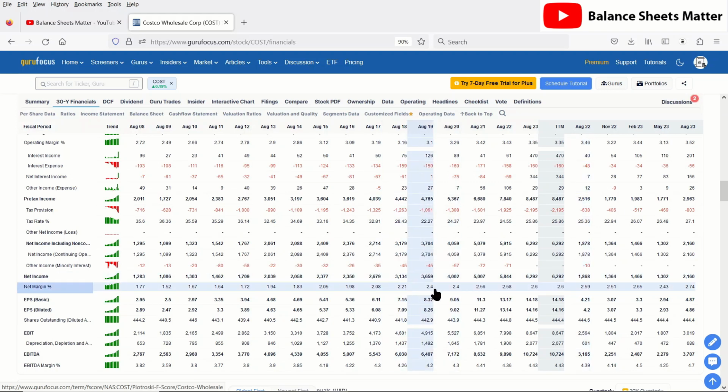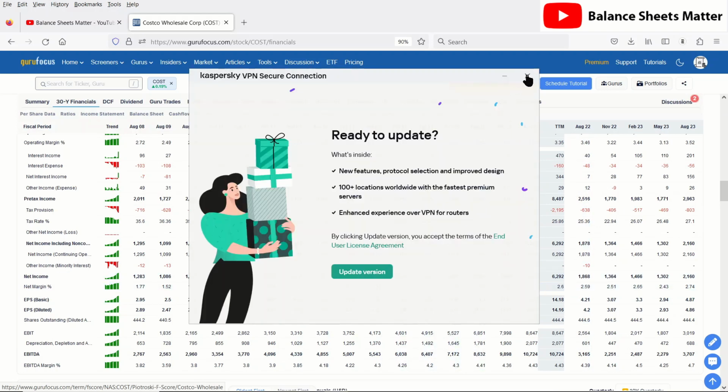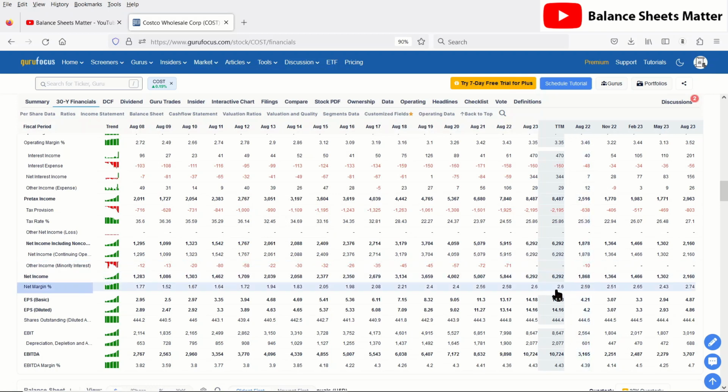So you can see this has been a lot of the reason why Costco's probably had this very, very big multiple expansion here, is because now their net margin is at 2.6%. And if we look at before, it was as low as about 1.64%. So this really has driven a lot of this EPS growth at the end of the day.